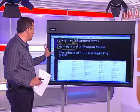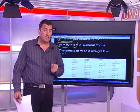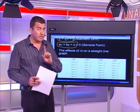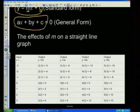If I look at mx plus c, and I want to look at the way that the value of m will influence how the function behaves, I'm not going to draw it. I'm looking at the behavior. I think the best way to see that is through a table. We are looking at input values, x. I particularly used a few here: -3, -2, -1, 0, 1, 2, 3. Doesn't mean that I'm not going to use anything between -2 and -3. I'm just using those particular points to make a point. If I plug it into the function y equals 2x, there it goes. 2 times -3 is -6.